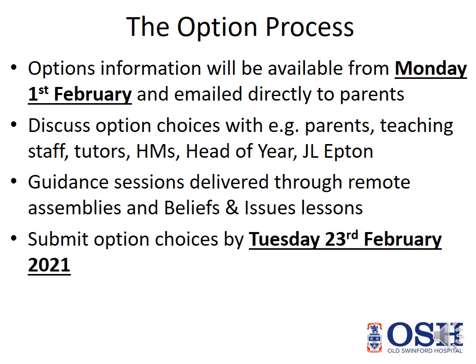And the option process really starts tonight, with students and yourselves thinking about what options they'd like to choose, and then all the information will be available from Monday the 1st of February. We will be emailing you all the link to the options booklet, this presentation again, plus the actual information on how to make your option choices as well. So the option process itself becomes a discussion for yourselves. Start talking, students talking with their parents, teaching staff. You can do that remotely, contacting your specific subject teachers, via tutors, housemasters, head of year, Mr. Williams, and myself, if you have any particular questions about the option process.